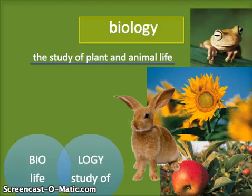Alright, next is biology. From the roots bio meaning life and logy meaning study of, so the study of life. Specifically, biology, this noun, means the study of plant and animal life. So sunflowers, apples, bunnies, frogs. I only chose cute things, sorry guys. I like things that are adorable, so we went with that. So it says biology includes botany and zoology. So that sentence is saying, like, botany is the study of plants specifically, and zoology is the study of animals specifically. But biology is like an umbrella over both of those. Okay?